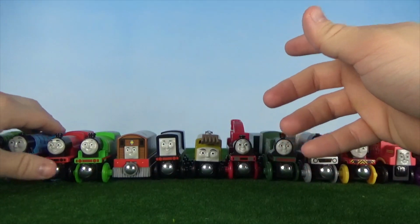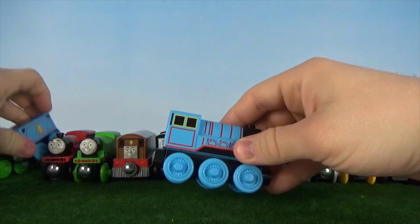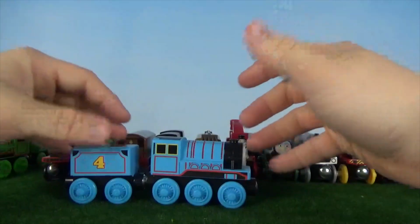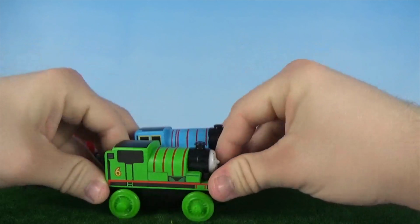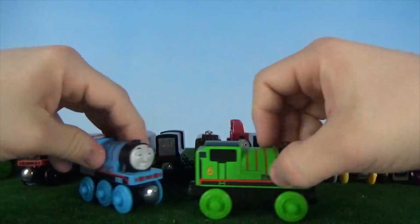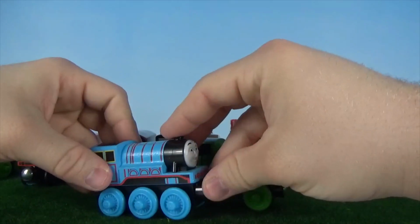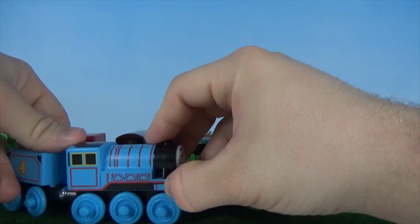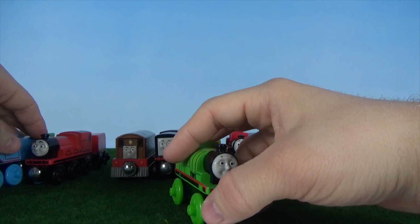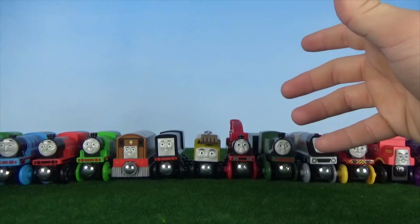I think in terms of my least favorite to look at, it's seeing Gordon so small in comparison. He's about the same size as Percy, and that's just kind of weird to look at, in all honesty. I mean, they captured the personality of Gordon, but seeing Gordon so shrunk, it's kind of hard to call him a big engine. In fact, he's the normal size of James and Edward, which are a little bit smaller compared to Gordon and Henry. Now, it's just kind of weird.